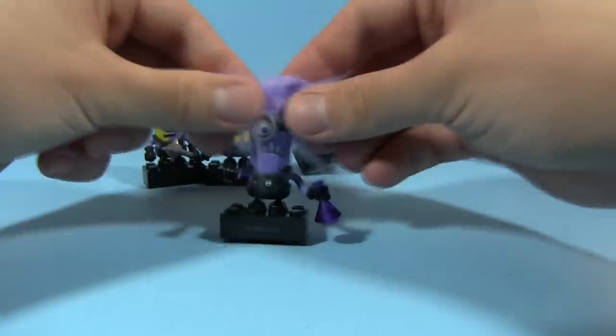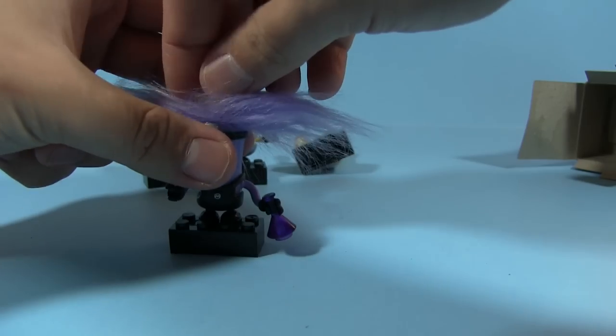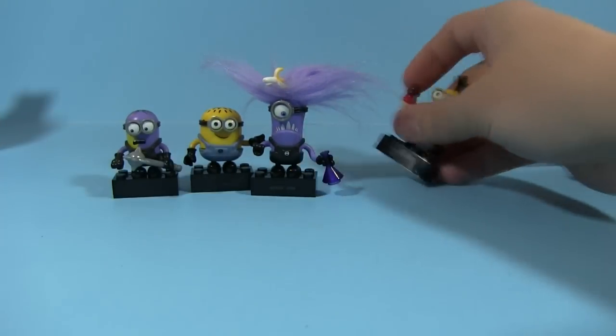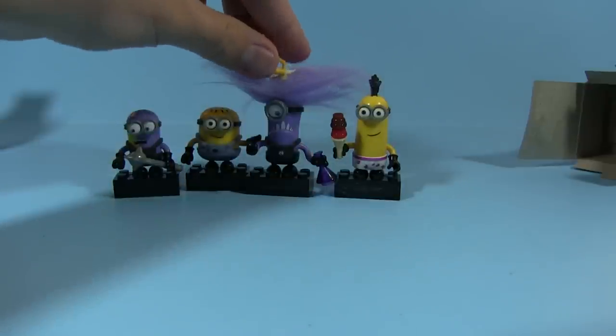Like, look at that. You could have him have, like, maybe a side haircut like this. Look. He could have a banana growing out of his hair. There, look at that, banana hair. That's pretty sweet. Awesome, so we didn't do too bad at all. We got the most rare of the bunch, so that's fantastic. No, banana, get back in the hair.